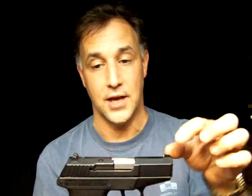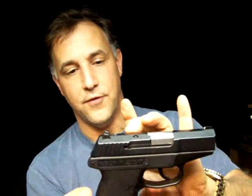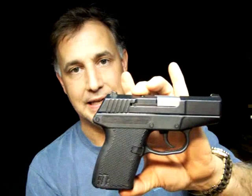Okay, to get things started, always safety check your weapon. Chamber clear. As I've said before, I've shot many unloaded guns. Like I said, this gun, according to Kel-Tec, is the smallest. And it's an inch wide. It's 5.6 inches in length and then 4.3 inches in height.